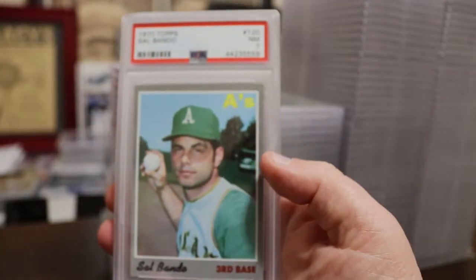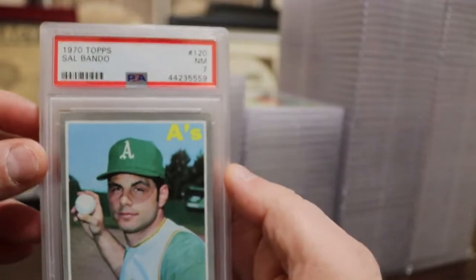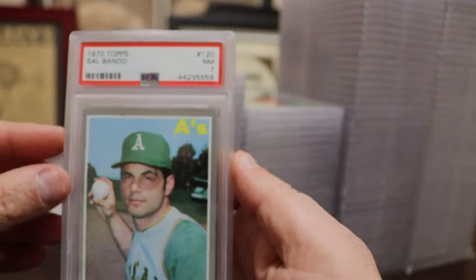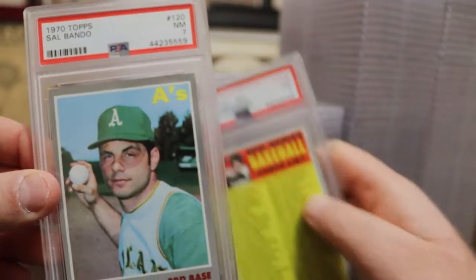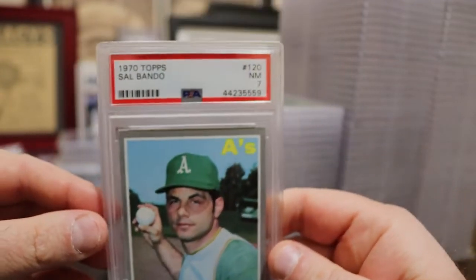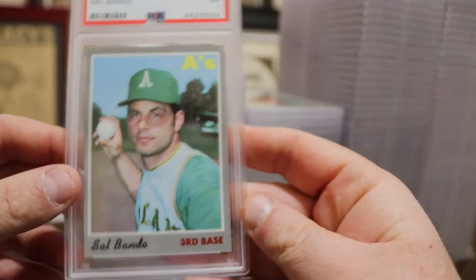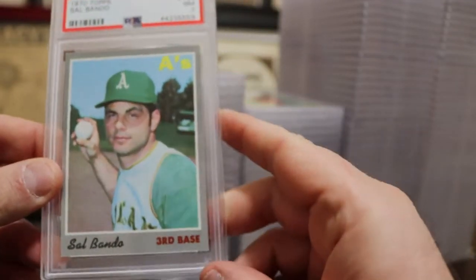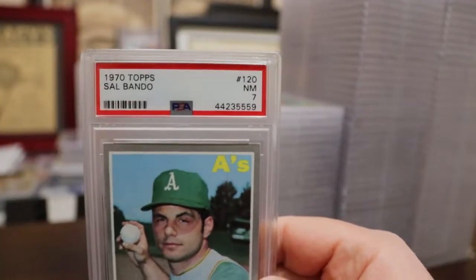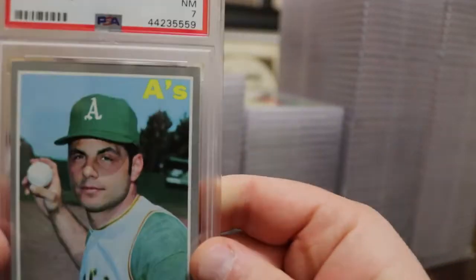If you guys are wondering my method to the madness, as far as my submissions to PSA, not the ones I bought already graded. If it's a common card like Sal Bando, right? This guy I think is popular because his 71 Topps card is tough to get in high grade, and his 75 Topps as well. One or the other. Anyway, so something like this, if I thought it would get an 8 or higher, I sent it to PSA. So this unfortunately got a 7. I was not happy about that, but I personally thought it was going to get an 8 or higher. That's why I would send it in.